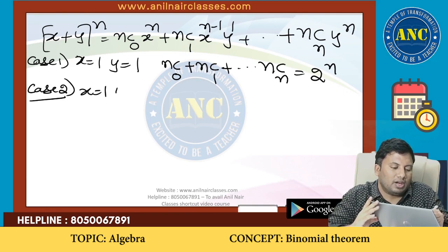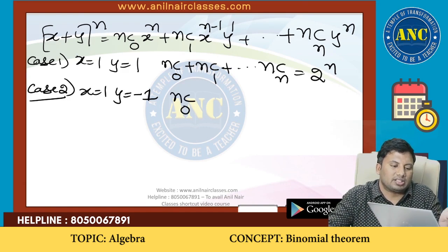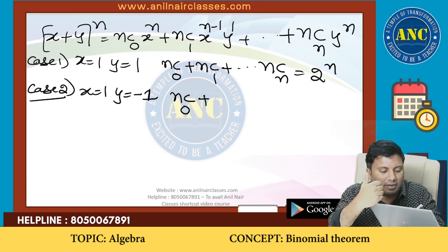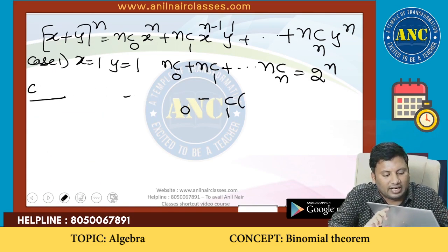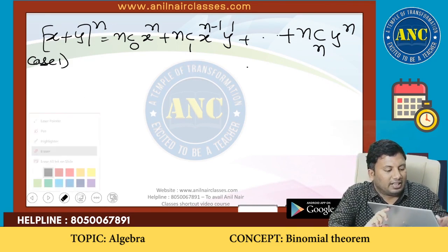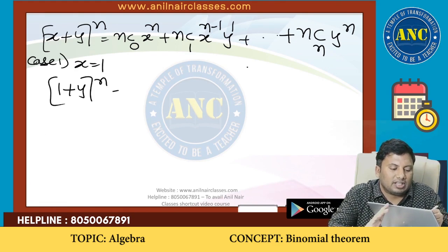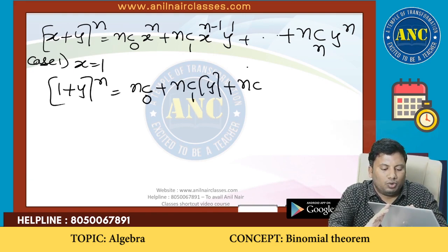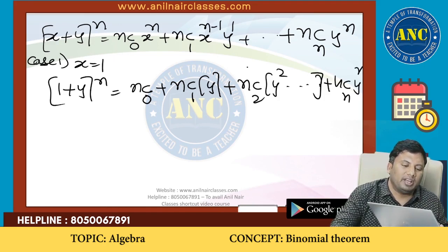Case number 2: x equivalent to 1, y equivalent to minus 1. I hope it is clear. Instead of writing it that way, we'll simplify it so that you will understand it better. With x equivalent to 1, (1 plus y) power n is nothing but nC0 plus nC1 y plus nC2 y square and so on up to nCn y power n. I hope it is clear.